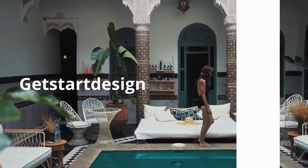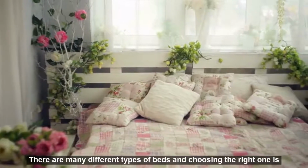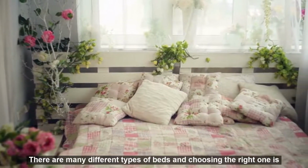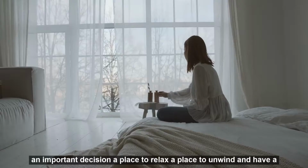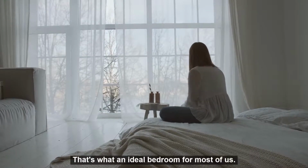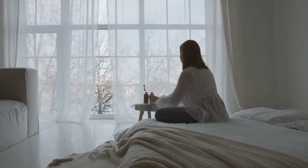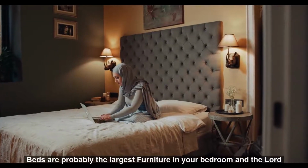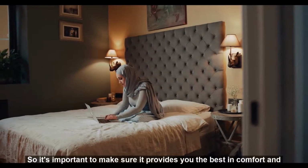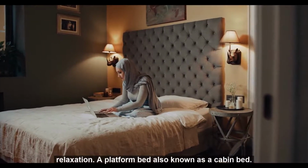Design. There are many different types of beds, and choosing the right one is an important decision. A place to relax, a place to unwind and have a peaceful night's sleep. That's what an ideal bedroom is for most of us. Beds are probably the largest furniture in your bedroom, and a large investment, so it's important to make sure it provides you the best in comfort and relaxation.